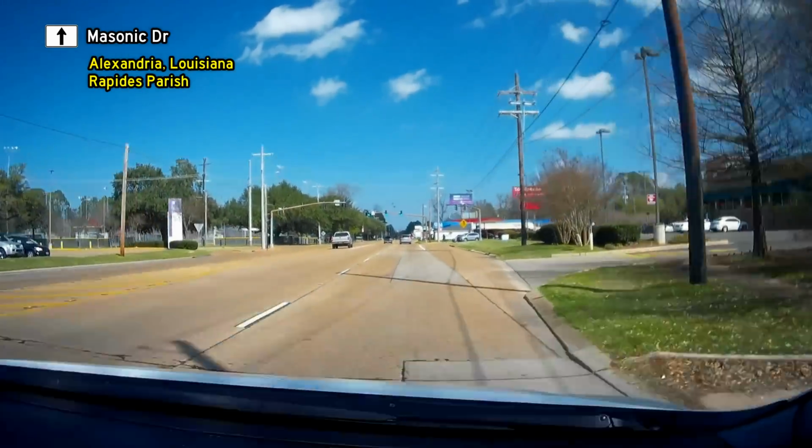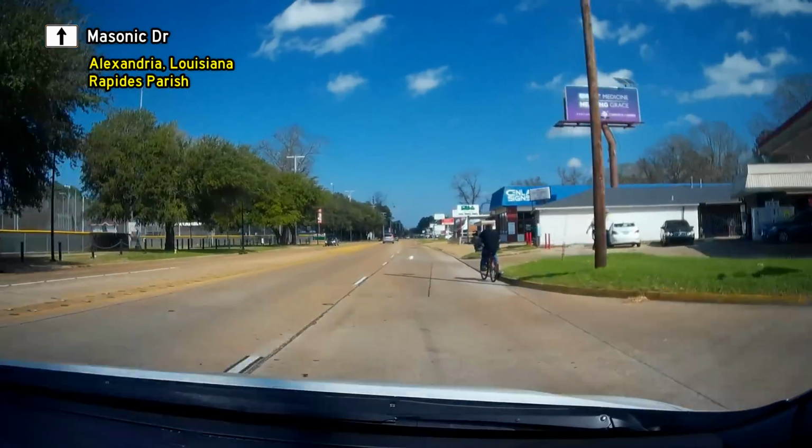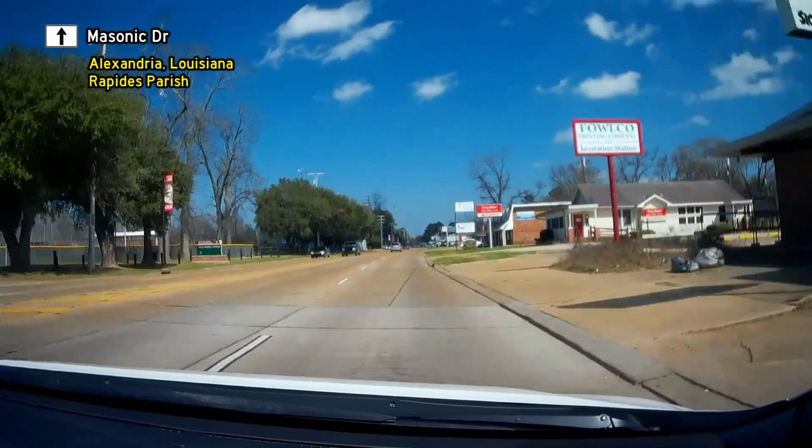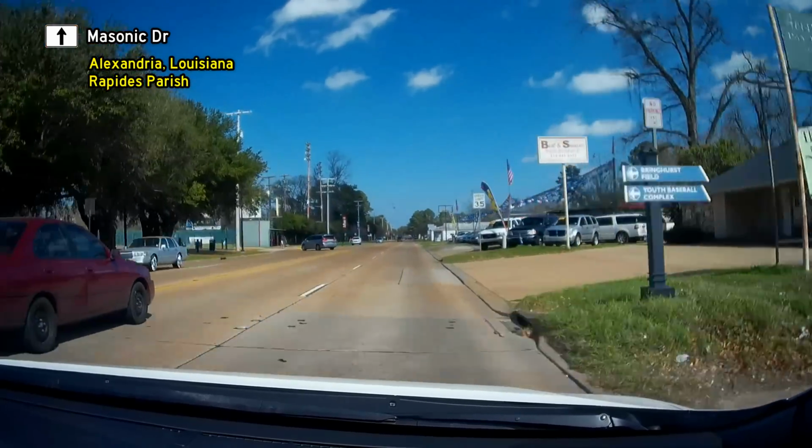And on the left here is the Alexandria Zoological Park. And the description for that reads, zoo with international themed habitats for exotic wildlife and tours on a scale model train.